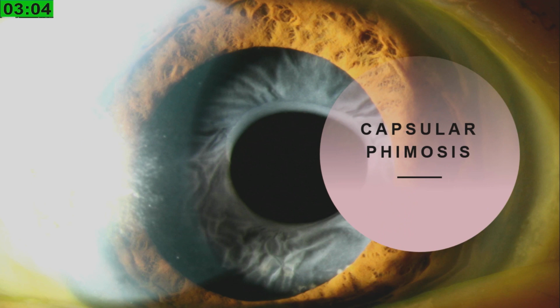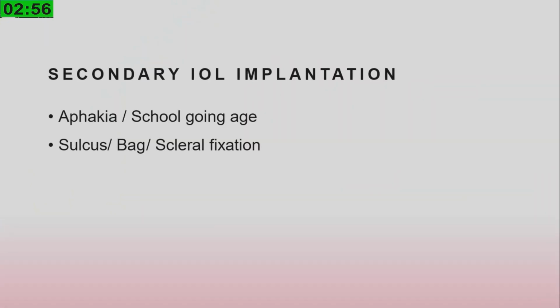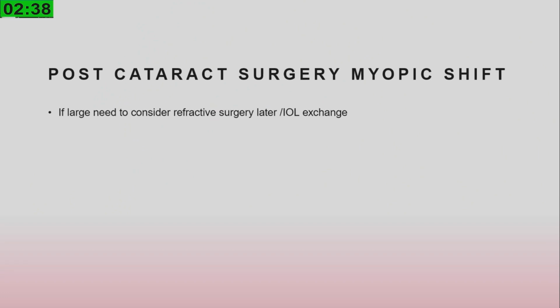Capsular phimosis is another complication which needs to be managed with either a surgical or a laser intervention. Secondary IOL implantation ideally should be done in school-going age, especially so in children who have poor compliance to aphakic glasses. In children having other disabilities, secondary IOL implantation may have to be done earlier. Post-cataract surgery myopic shift, last but not the least, is something to be tackled, and later on they might require an IOL exchange or a refractive surgery to tackle that.